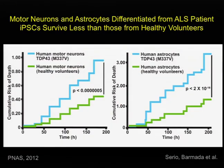We've used the automated microscope to follow these cells over time. I'm showing you cumulative risk of death curves here, so it's plotted a little differently than the way I showed it to you earlier. The curves are rising over time because we're basically measuring cumulatively the cells as they die. But the point here is that the risk of death is higher in motor neurons that we've differentiated from iPS cells from an ALS patient than they are from healthy volunteers.